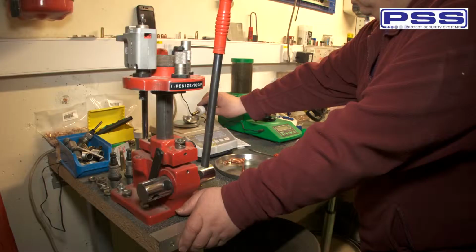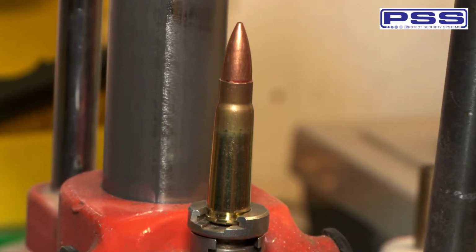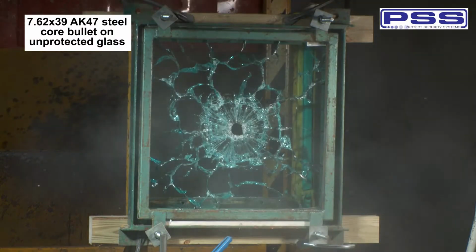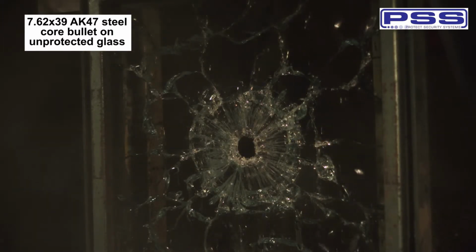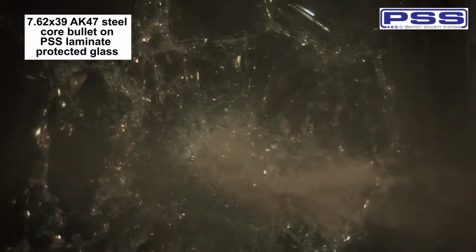But now to really test the strength of the laminate, we will be using a 7.62 by 39 AK-47 steel core bullet. This bullet fires at 710 meters per second, compared to the 9mm Remington, which fires at 380 meters per second. Now let's see how the same size of glass holds up with PSS laminates applied on the interior side of the glass. Much less glass is blasted away from before.